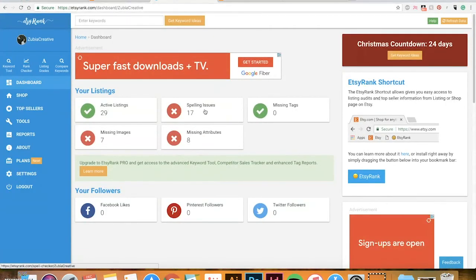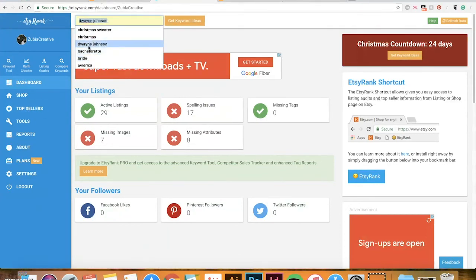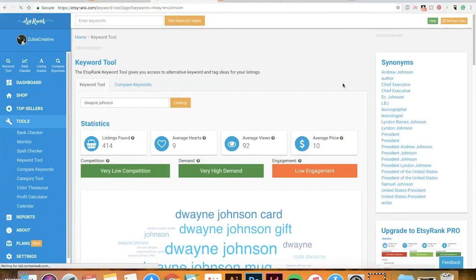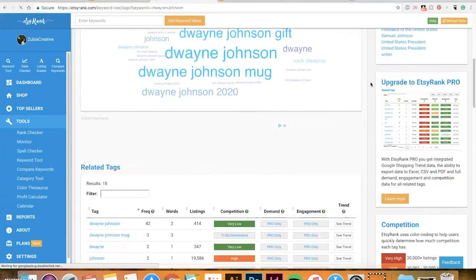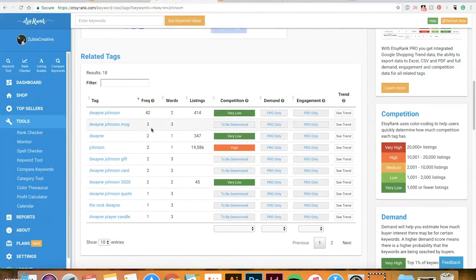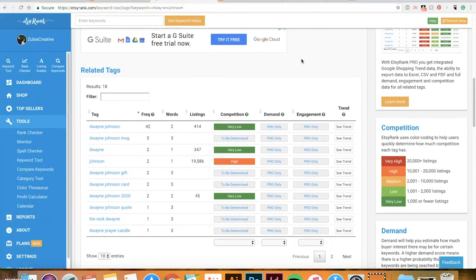And let's say if you have a certain shirt about a character or something, it's going to take that as a misspelling. And some of the attributes you don't need, but what I like about this is that you can get keyword ideas and see what's trending, what's not, what's working. So it's a pretty helpful tool to kind of help you understand how Etsy works with the keywords. So it gives you recommendations, other things you can use, how frequent it's used, what people are looking for. So it's pretty cool.